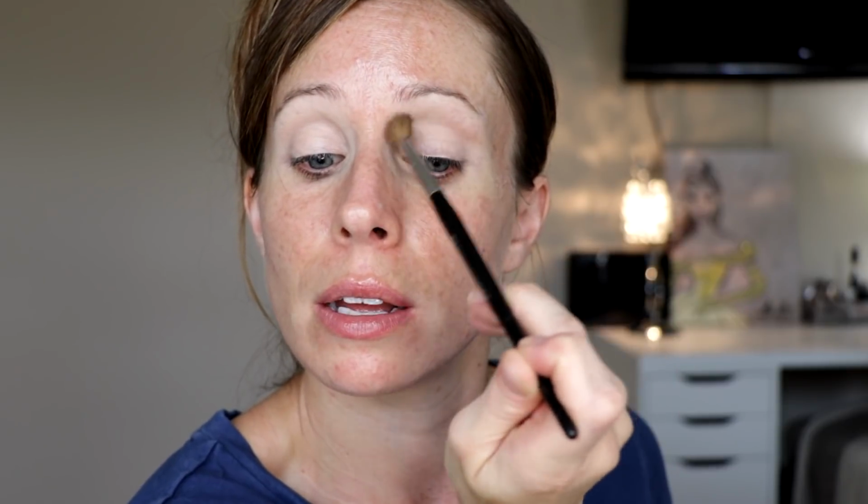I'm going to start with MAC's Wedge. It's a cool tone, barely there brown. I forgot how much I love MAC's eyeshadows. I love that it's a buildable formula. I personally work best with a buildable eyeshadow than one that's super, super pigmented.